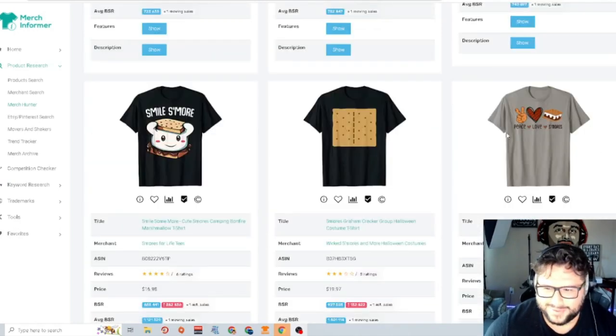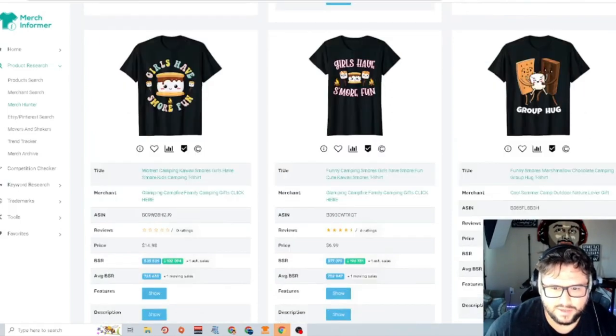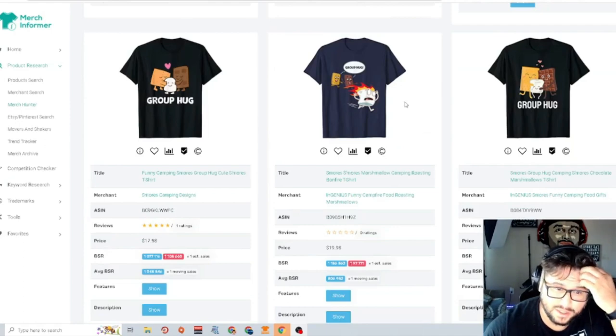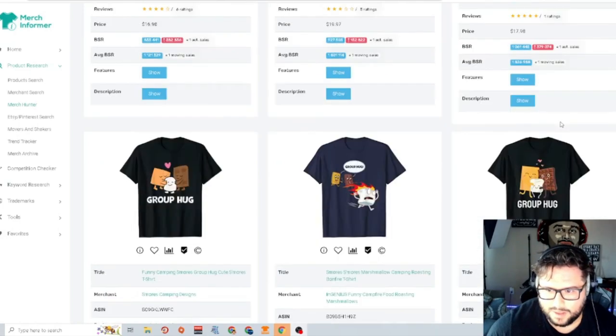But you can see what they're doing here. Just think about different ideas when you're doing this. Graham cracker, chocolate, s'mores, fire, campfire. You can see what they did right here. Just the different funny sayings. If you can even apply a trending saying to this niche, they can do really well too. You just have to think about it, do a little bit of homework and see what you can do. But group hug seems to be one of the top ones.